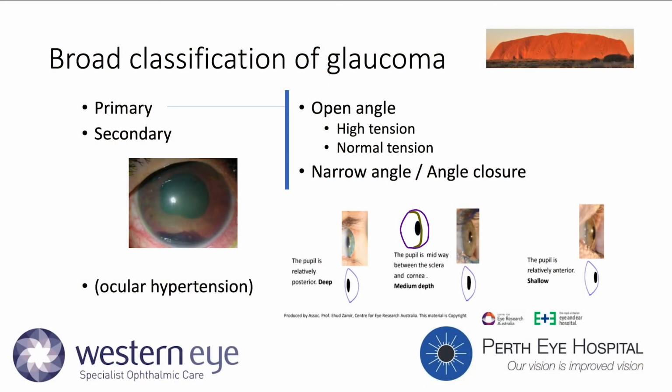Some of you may have been told what kind of glaucoma you have. So it really is worth knowing that, because it determines how your glaucoma will be treated and what medications outside glaucoma are safe for you. So glaucoma as a broad group of diseases can be classified as primary, which is the genetically determined types, or secondary, where they're due to another disease. And in this picture you can see someone with badly controlled diabetes has had abnormal blood vessels grow on their iris and bleed, and that's what's caused the glaucoma.